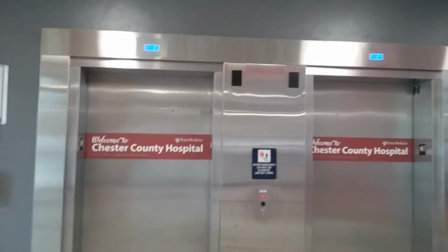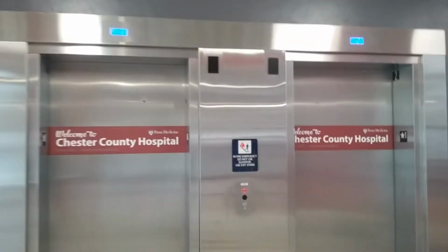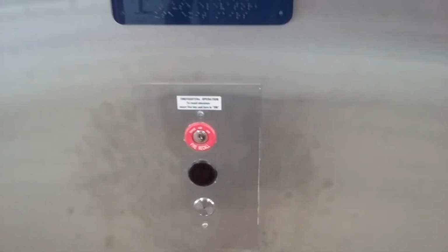Alright, these are the elevators of the parking garage at the Chester County Hospital in Westchester, Pennsylvania. Let's take a look at the trusty Timex Expedition in 2018. These are Otis Series 7 with contemporary ventilator resistance, and it was installed, I think, 2017, but I'm not sure yet. Matty Ice 812 has also filmed this too, and now I'm going to film it.